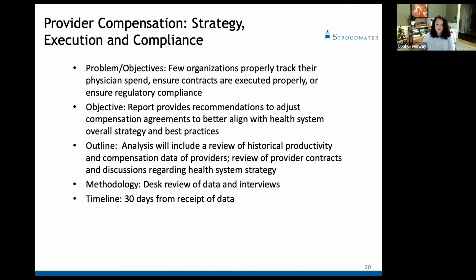There are lots of technical violations. Just earlier this year, Cookeville Medical Center, which is not far from where I live in Nashville, Tennessee, got hit with over a $4 million settlement, which is not what they needed right before the pandemic, for something that was a technical violation. It was not intent-based. They didn't know they did something wrong, right? And so they had to settle. For most of the hospitals we work with, a $4 million hit is not easily survivable, right?